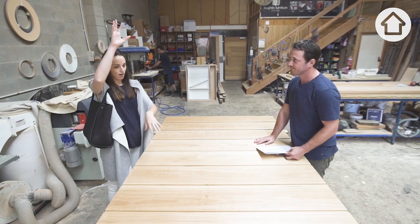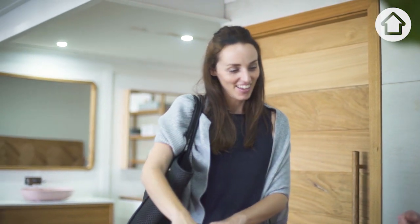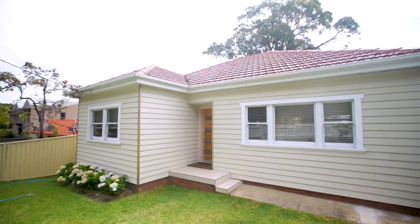I'm an interior designer. I specialise in residential design, so I have clients all over Sydney. I do anything from furniture planning, spatial planning, finish selections, I work on new builds.